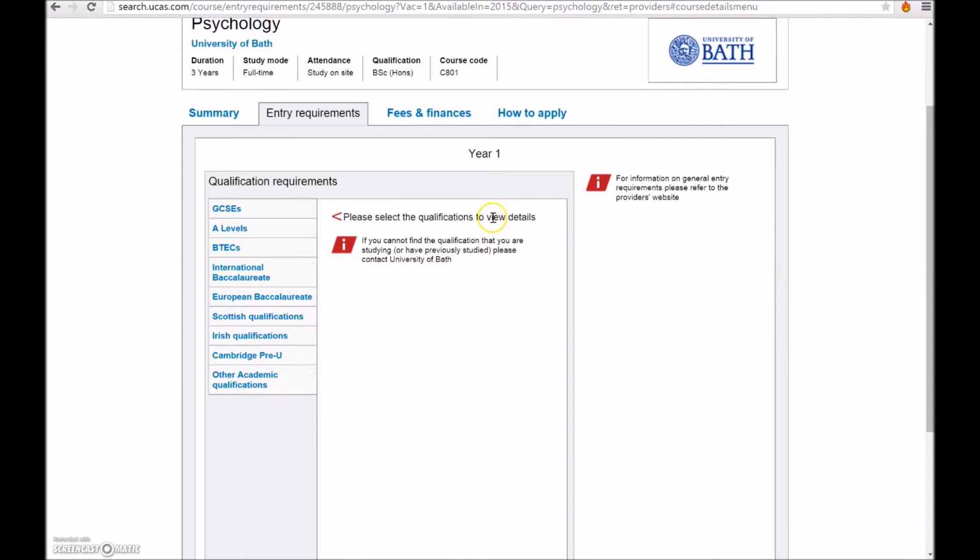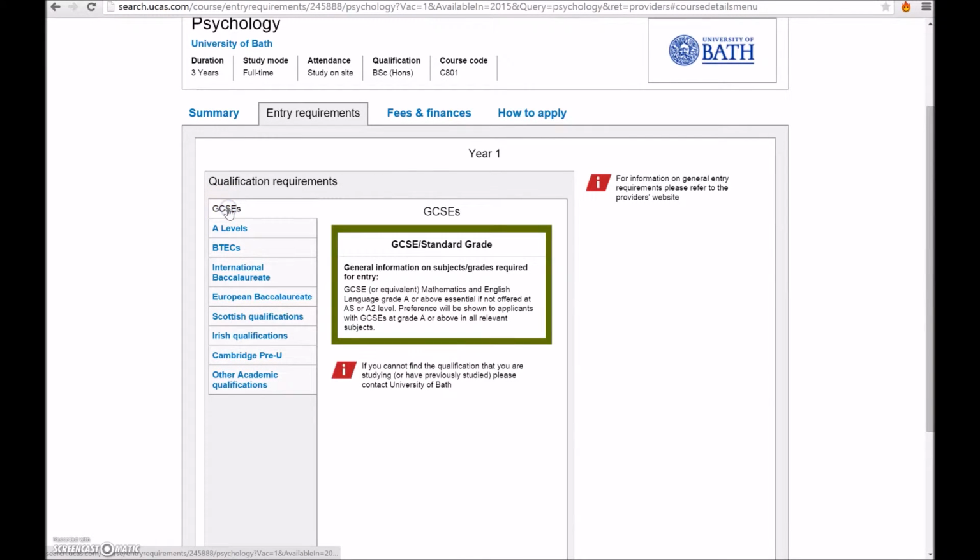and then you can see GCSEs. So they will want you to have GCSE or equivalent maths and English, English language at grade A or above, essential if not offered at AS or A2 levels. So if you're not going to take maths and English further, you need to be getting a pretty good grade at GCSE, so that's important to know.